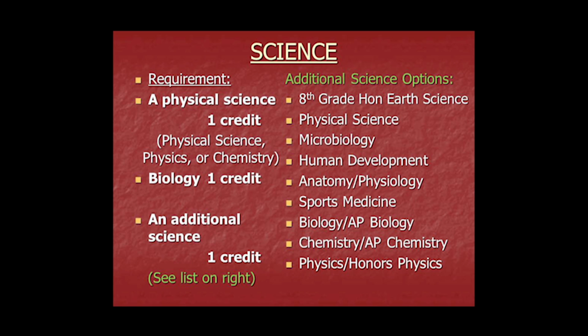If you have already met the requirements for science, please check out the many elective options on the right side of the slide. We strongly encourage you to take advantage of these particular course offerings if you believe you are going into a math or science-related career field.